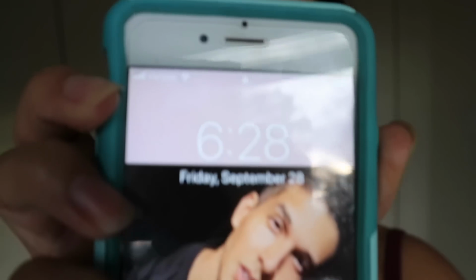Alright guys, so it has been 3 hours, so it's currently 6:28 in the evening. My makeup still looks pretty good, still on, and I still feel pretty matte, but I feel like I'm actually glowing a little bit more, which I actually like. So the longer I'm wearing it, the better it's getting for me, in my opinion. I'm gonna give you guys a close-up so you can see everything.